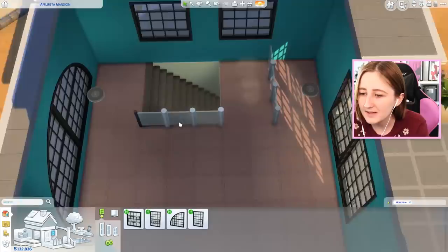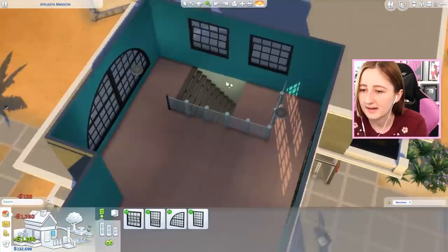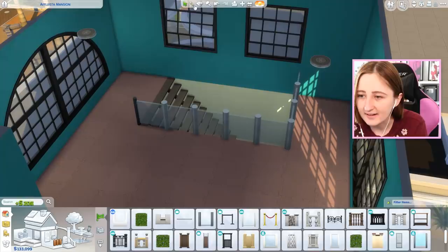I think I might even expand the open area above these stairs. Oh my god, that was a mistake. I just wanted to make the area above the stairs look really nice. Yeah. It is not my responsibility if the outside of this build looks bad.